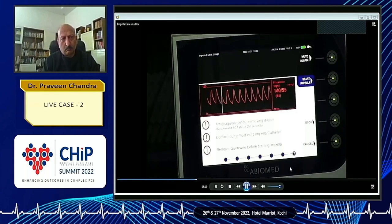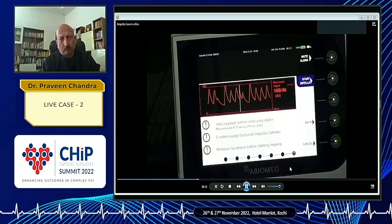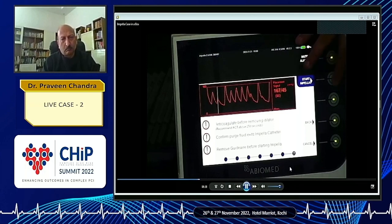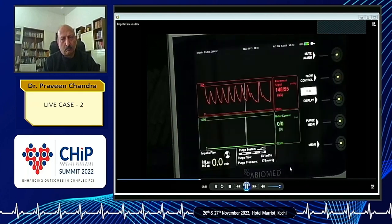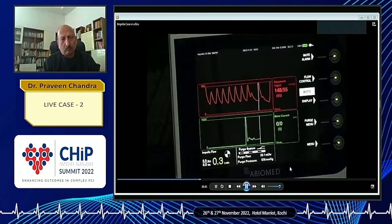I think that also fluoroscopy is informative because you see that now the pump is sitting very well across the aortic valve, and you see that the pigtail is fully deployed, so we have no kinking, no bending of the device. So currently I think we are absolutely in the right position, and we can start the pump.